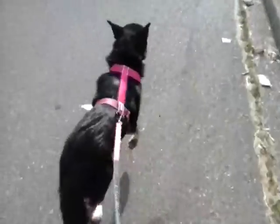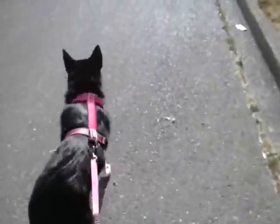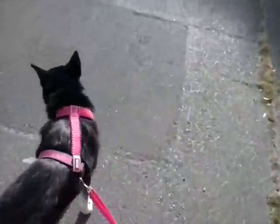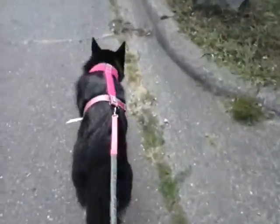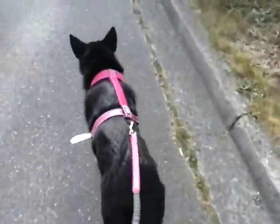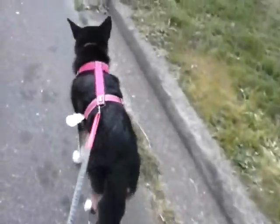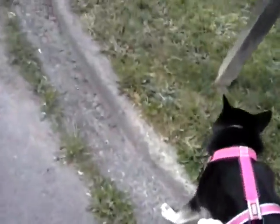And hopefully it'll last us a lot longer than the cheap $20 harnesses. This one is $34.99, but we got it a little cheaper because we had a rewards card for PetSmart. That's where we got it, PetSmart. And eventually we'll get a matching collar and leash. But yeah, this is Shiloh with her. She's walking. Okay, well that's all I have to say, so you can just watch.